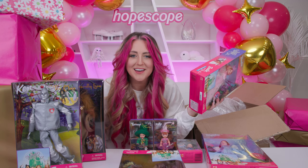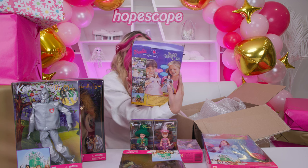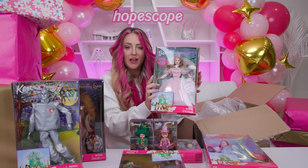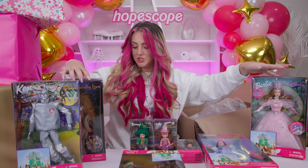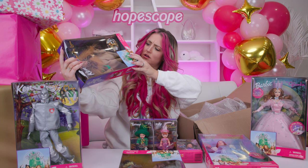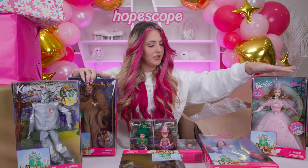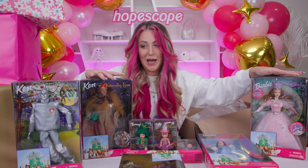Why would they not make an Elphaba doll? Let me know if any of you have seen one, but I feel like this collection just needs that. But as far as what actually was made during this time, which I believe was 2001, 1999? I don't know, I'm seeing a couple different years. I think we have the complete set. This is really cool. I'm really happy about this.